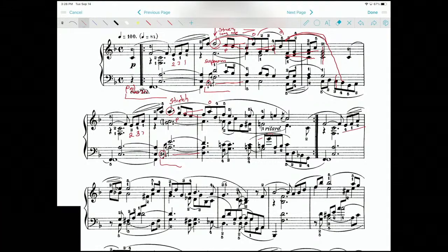So you give it a little push here, all the way up to this. Actually, let's write this here like that. How about that? It's so much easier to write on paper. Or is it? Okay, up to there. And then how about one long diminuendo all the way to here.